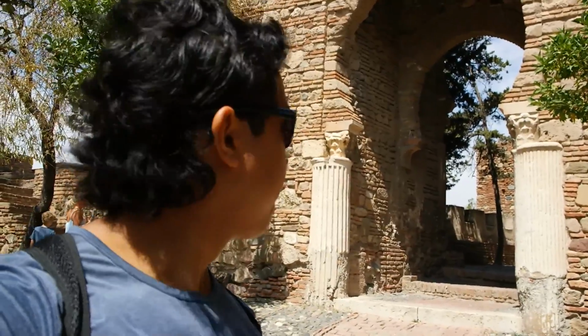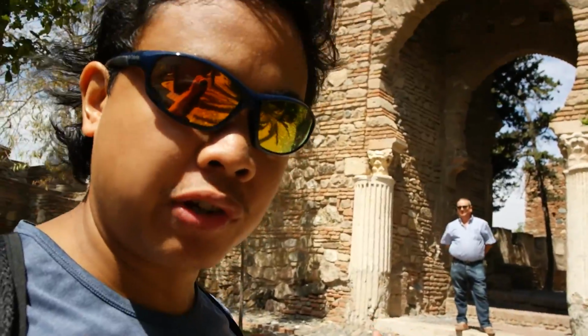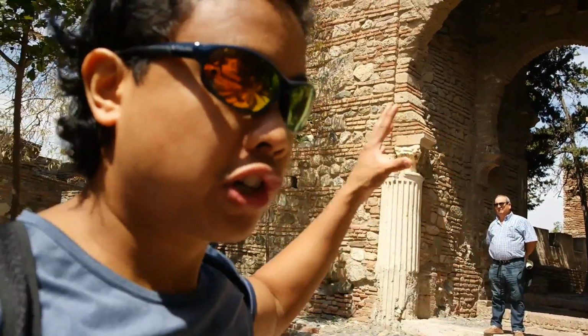Alright, so in this scene, I was delivering a detailed analysis of this historical archway behind me, when suddenly a wild tourist appeared out of nowhere to take a photo. So, shout out to this jolly man. If you know who he is, let me know in the comments below because I'd like to tag him and give him proper credit.